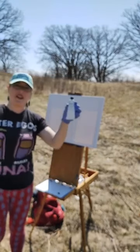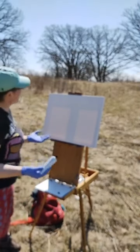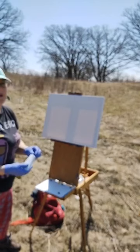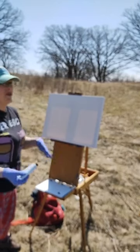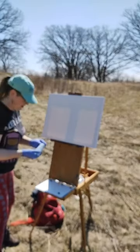Today I'm using a titanium white. I felt like that kind of captured the mood for today. It's a little bright out here, so as opposed to last night, I was using a flake white, which gives a little more of a yellow tone. My titanium is going to capture the brightness of today's sun.